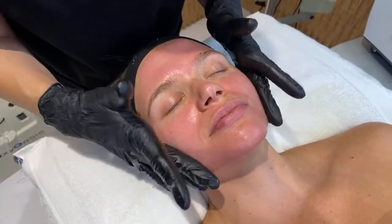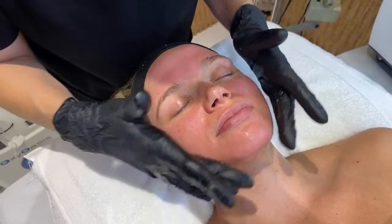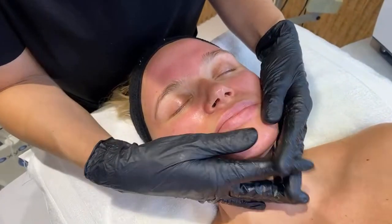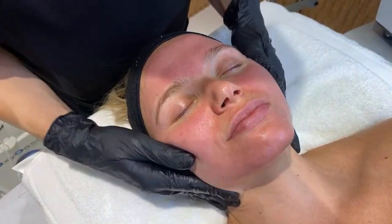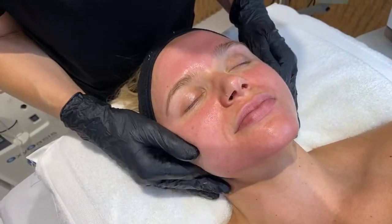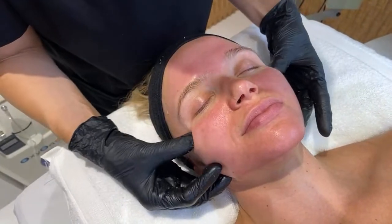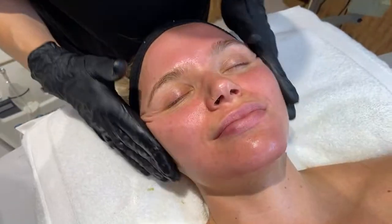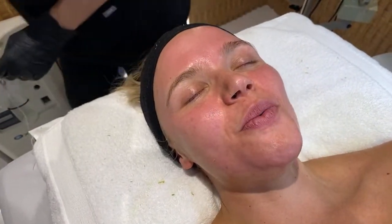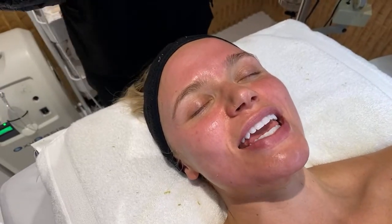Okay, so what you can see is also a little bit of peeling because of what the glycolic acid is doing. Of course, we apply the product, so the glycolic acid is doing its job, and the products are going from the surface to the skin tissue, and we take those dead cells away. So how are we feeling right now? I feel amazing. My skin's a little bit warm, but it feels really nice and tight.